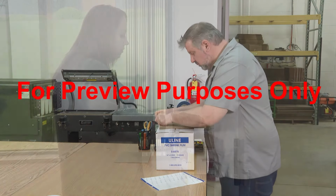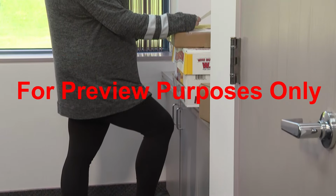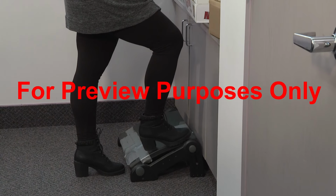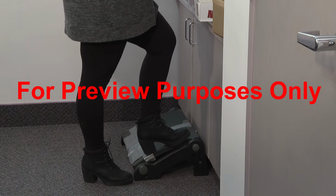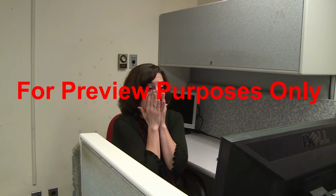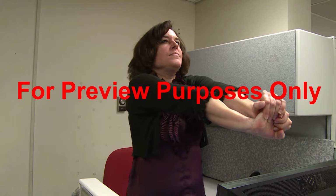To avoid straining your lower back while you're standing, place one foot on a short stool or footrest. This will help to maintain a healthy curve in the lumbar region of your spine. Remember to alternate the legs that you raise as well. And don't get stuck in one position for too long. Take a break now and then to move around and stretch.